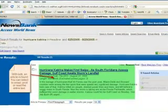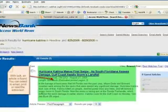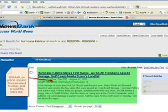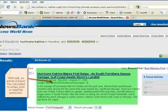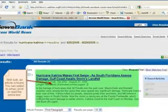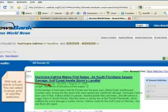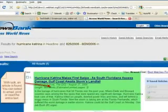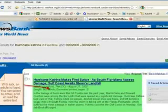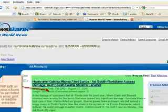Awesome. Okay, so my first article is here on August 27th. It is entitled Hurricane Katrina Makes First Swipe as South Florida Assesses Damage. Okay, I could choose a number of different things at this point to do with this article. One, if I clicked on the blue link here with the title, I would get the entire text of the article. If you notice on the right hand side in the text box under saved articles, I could save that article if I click by the number 1. I could email this article to myself or print it. There's so many things that we can do with this. And I really don't have enough time to even begin to get into what we could go further.